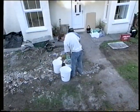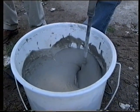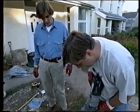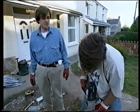So 25 kilograms of powder and 5 litres of liquid makes one self-levelling floor compound. Got that? Lumps there, a bit. Now I see one lump in there. Thought of joining Ready, Steady, Cook.